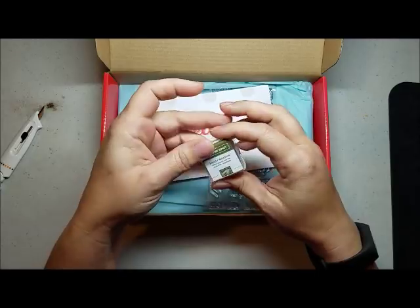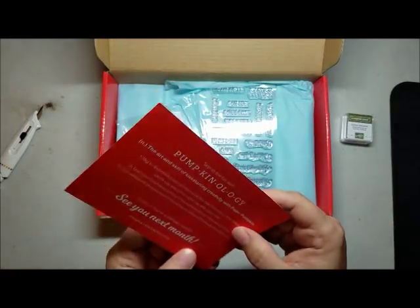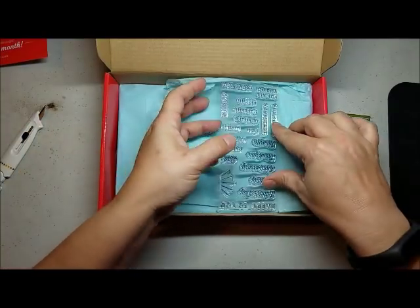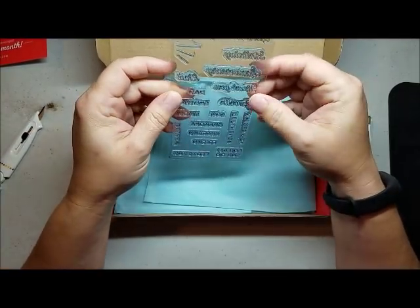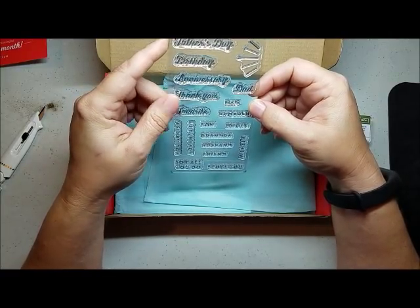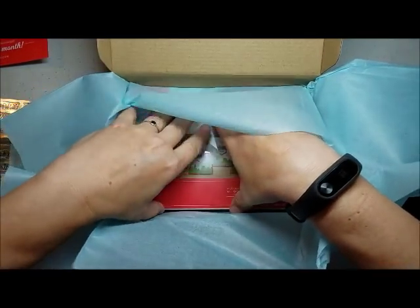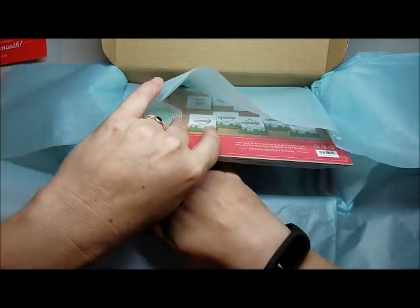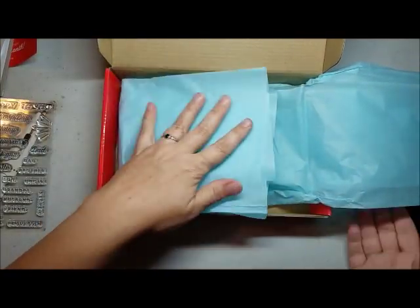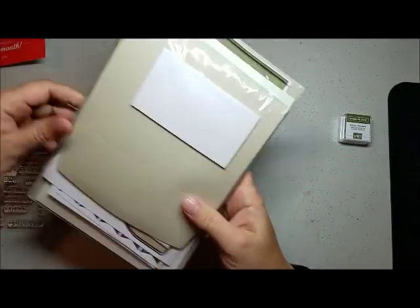We have one of the new colors that will be available on the 1st. It's called Mossy Meadow. We got lots of words, it looks like this time, and it's a Father's Day theme, I believe. So the Manly Moments is what gave it away for me. I have a little bit of a frog in my throat this morning, probably from the change in the weather.